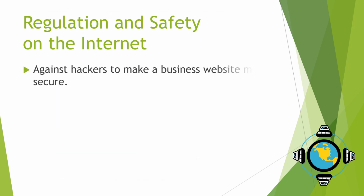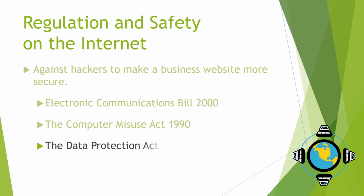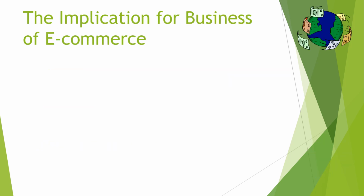Now, obviously, we're using the internet. We've got to think about regulation and safety, and you've got to think about hackers, because people are frightened to buy from organisations if they feel that the website is insecure or it's a fake or whatever. So it's really important to make sure that websites are secure and payment systems are secure for consumers to use. The Electronic Communications Bill 2000, Computer Misuse Act 1990, Data Protection Act, followed by GDPR in 2018, are all important for doing that. Now, what are implications for businesses of using e-commerce?